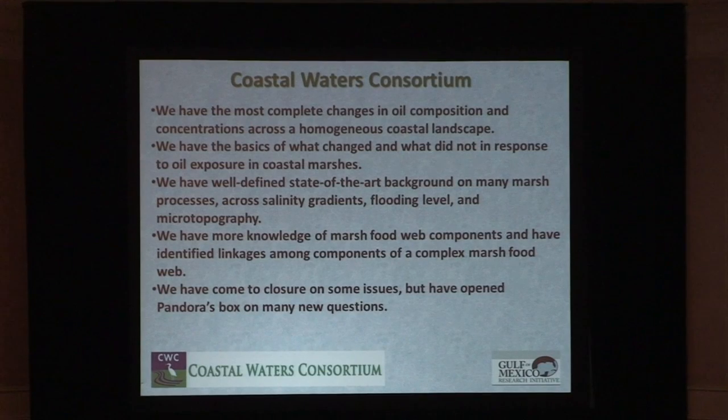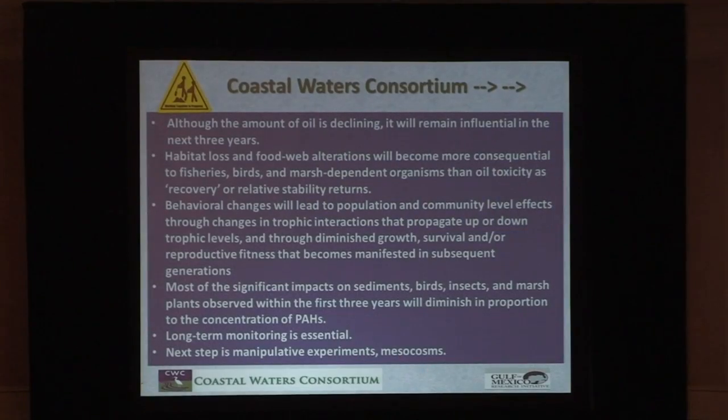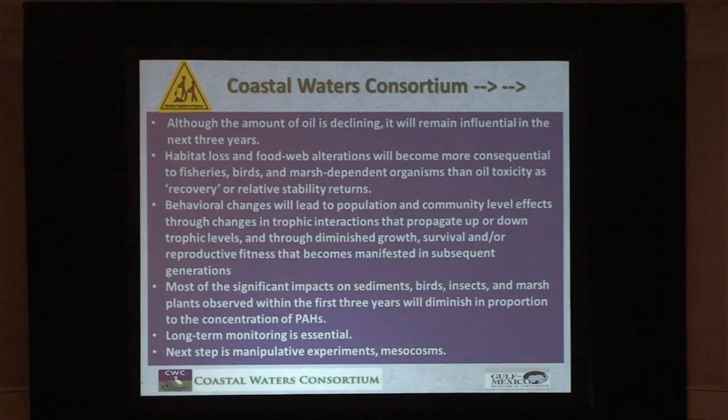One of the things, like many other consortia, we just know so much more about the environment right now. And we know the condition, we know more about the environment and how they work, so that if there's ever another event like this, we would be better poised to determine exactly what the sentinels are and what sorts of things we should be looking at with further processing of oil. And of course, everything leads to more questions, but just for example, for the genomics, we have thousands, well, millions of sequences that are telling us more about the microbial communities and how they're moving through the food web. So even though the oil is declining, we expect to see some remaining effects, either at population or ecosystem levels.